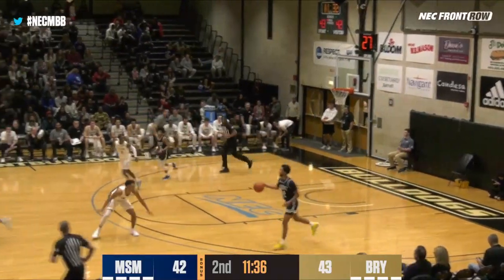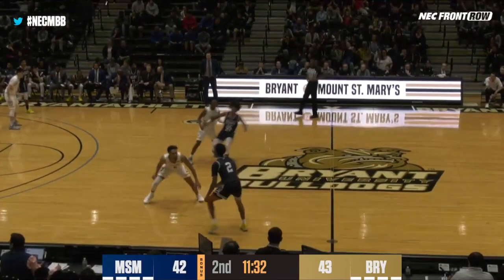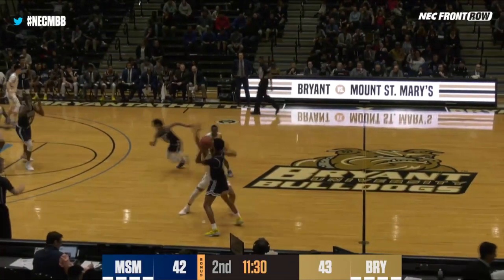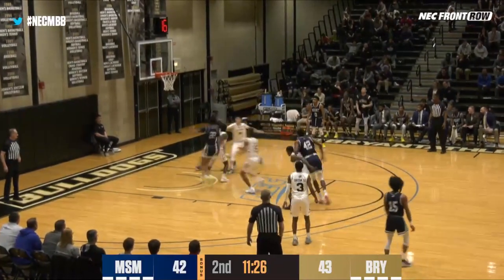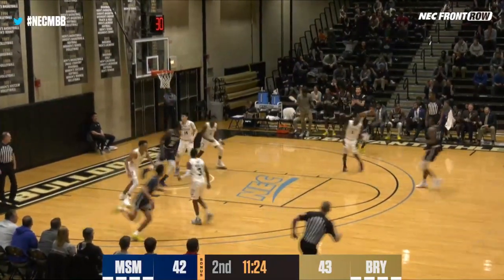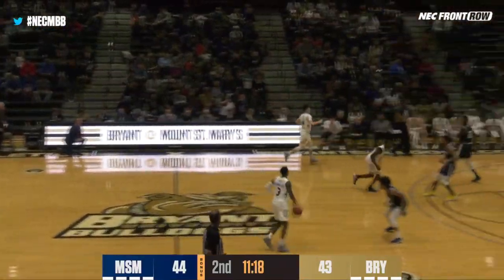So Bryant with the Elijah's layup has taken the lead by one at 43-42. Mount St. Mary's with the basketball. It's Jalen Gibbs, high post Jefferson. Back to Gibbs, driving the lane, pass down low, laid up and in by Opoku. He's got a game high 15, and Mount St. Mary's has the lead back by one, 44-43.